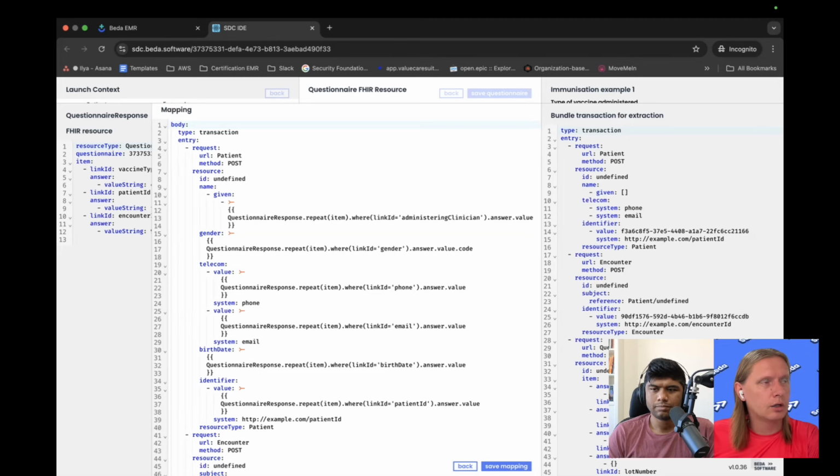So I, inspired by FHIR query, FHIRPath, and so on, created my own mapping engine, and I'm calling it FHIRPath mapping language, because all queries happen through FHIRPath expressions. So you can see it is a bundle transaction, and some values are templated with FHIRPath that queries the questionnaire response.